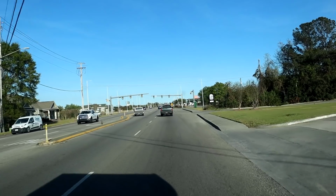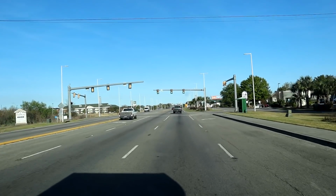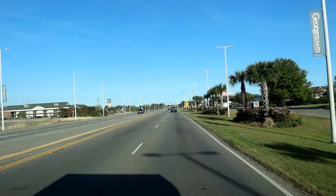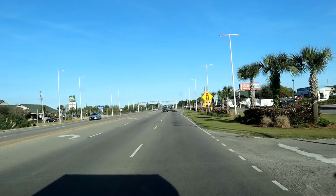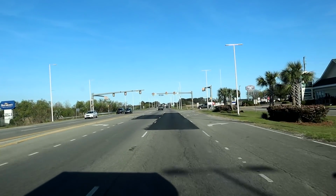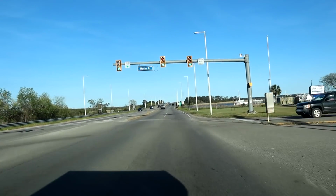These cities, or coastal cities, aren't very long. I say long because they span the ocean. And the longest ones are Surfside, Myrtle Beach, and North Myrtle Beach. Those are the biggest of the coastal cities. I mean, they're not big. Not really. Compared to other cities.